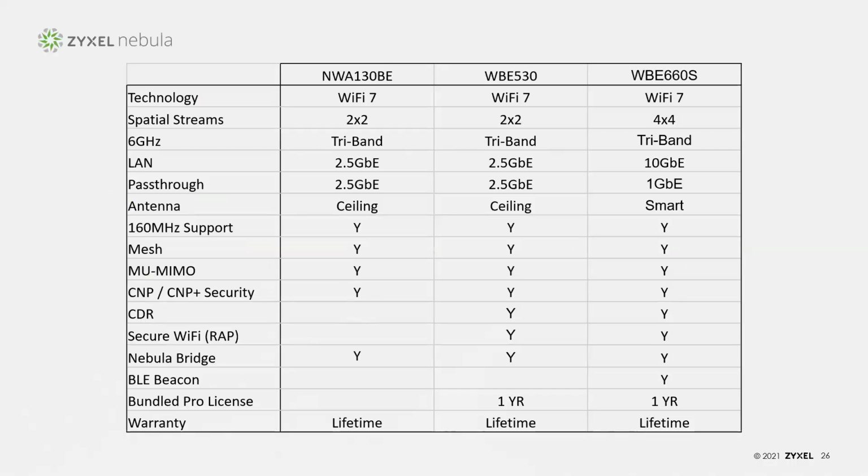So just to highlight here the main differences between the three different access points. From a pure hardware perspective, the NWA130BE and WBE530 are essentially the same as far as the configuration goes. I believe the WBE530 has some extra RAM to handle the extra software. So the main reason why you would go with a WBE530 versus an NWA130BE would be because you want that bundled pro license and you don't want the hassle of needing to manually type one in yourself.